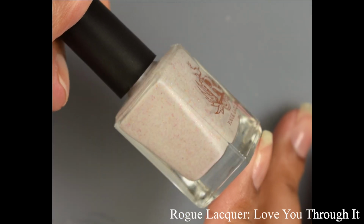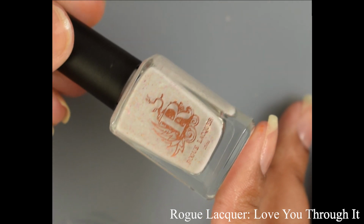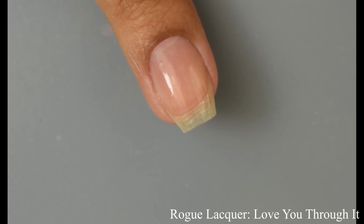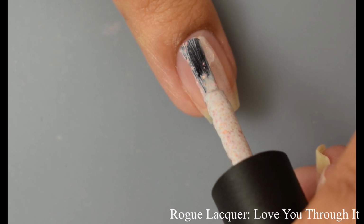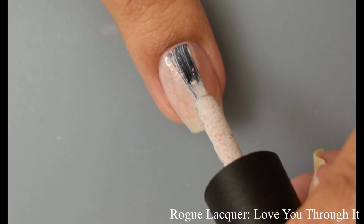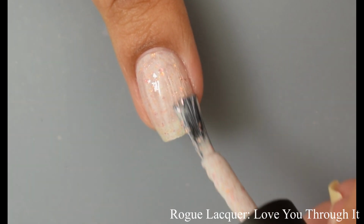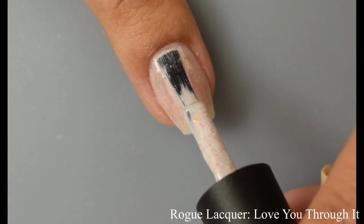Rogue Lacquer brings us Love You Through It. This is described as a white crelly with rose pink and gold metallic flakes with micro gold holographic glitters and scattered hollow finish. This has a very crelly-like formula, but it leans very, very creamy during application. It has a dense type of feel to it in that it builds up very, very quickly to opacity. So overall, I'm going to suggest 2 coats, and I think most are going to be just fine.